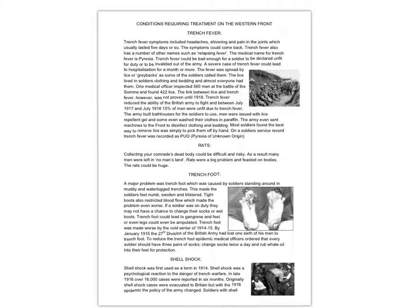One medical officer inspected 560 men at the Battle of the Somme and found 422 of them had lice. The link between lice and trench fever, however, was not proven until 1918. Trench fever reduced the ability of the British Army to fight, and between July 1917 and July 1918, 15% of men were unfit due to trench fever.